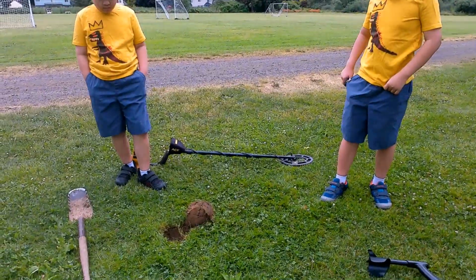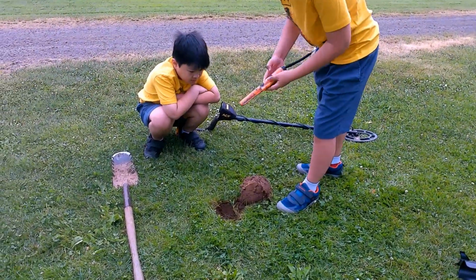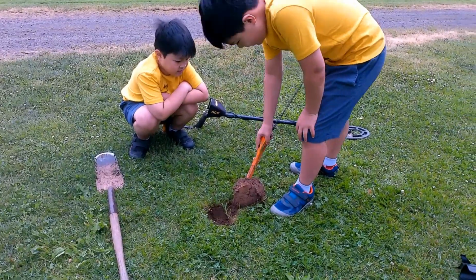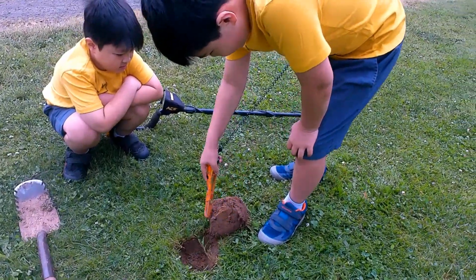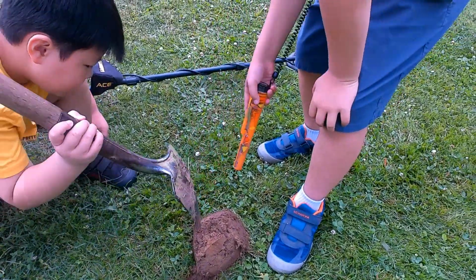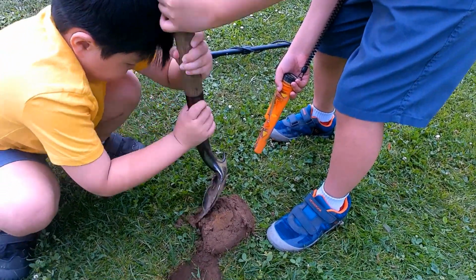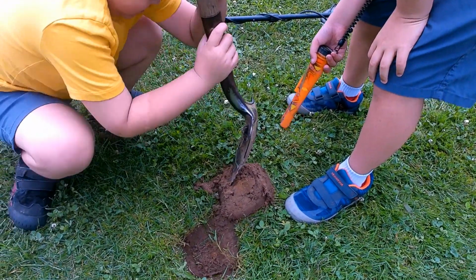Okay, we just found another target. Detector number 1 is going to try and find it with the pinpointer. Oh, sounds like he's found it already. Dig it up. And Special Digger Alvin goes and attacks everything with all his might and gusto. Look at that.